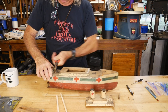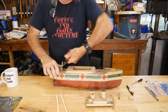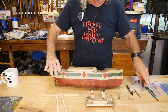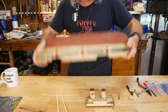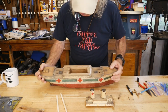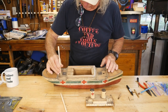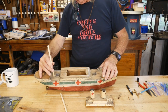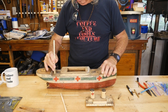I didn't think this was going to be that hard. Yeah, there we go. Whew, wow. So we got anybody else in there? And so I made two of these. Hopefully they should sit right. I scaled them from an old picture of the ship so as to try to get the right size.